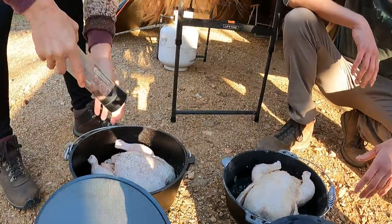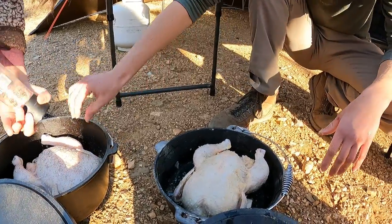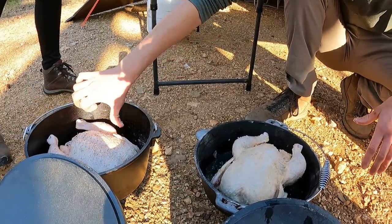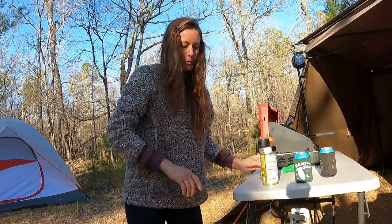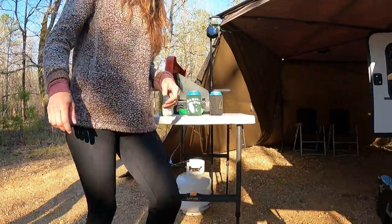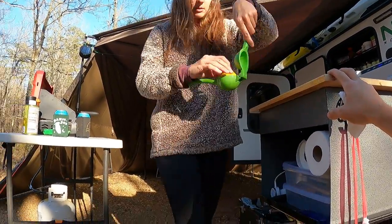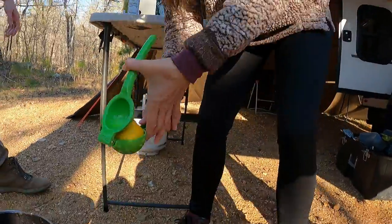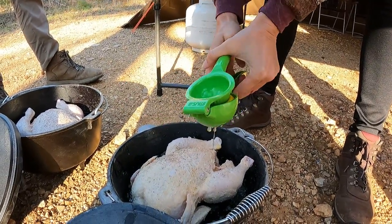All right, so it's very important that the chicken is in the center. So I'm gonna let you move it in the center. Now, let me get where you are, Jonathan. I got a lemon. And we're just gonna squirt some lemons.